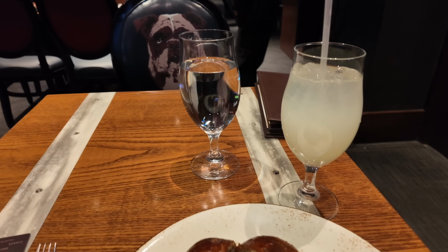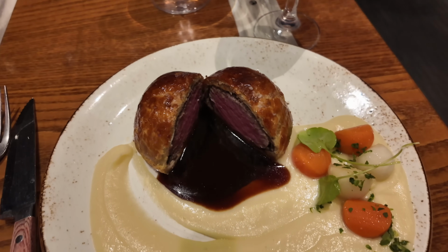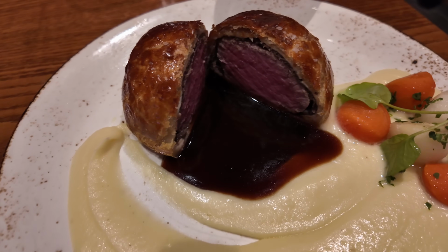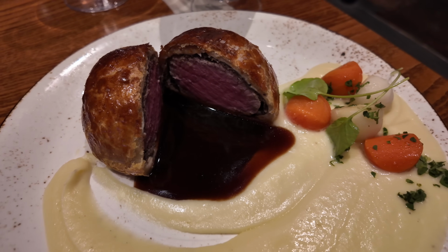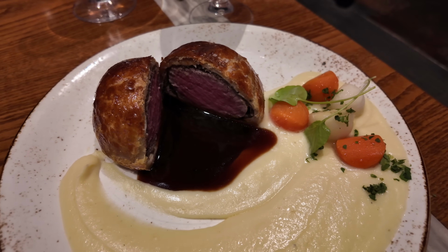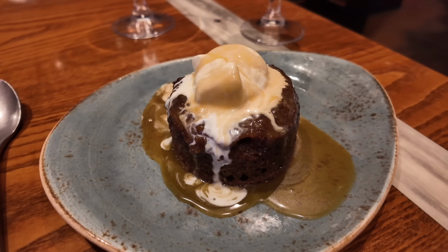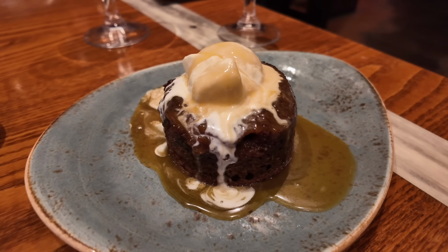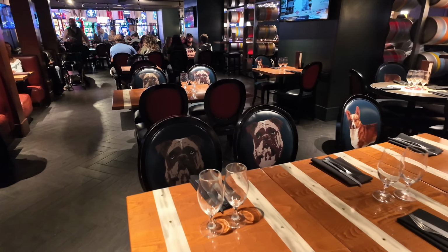Next came the beef Wellington. Unfortunately, it was also really salty, tough to cut, and hard to chew. It ended up being more of an un-Wellington than a real Wellington. I really enjoyed the same dish at Hell's Kitchen, but this version just was not the same. The sticky toffee pudding was pretty good, but the texture was very different from what I had at Hell's Kitchen.